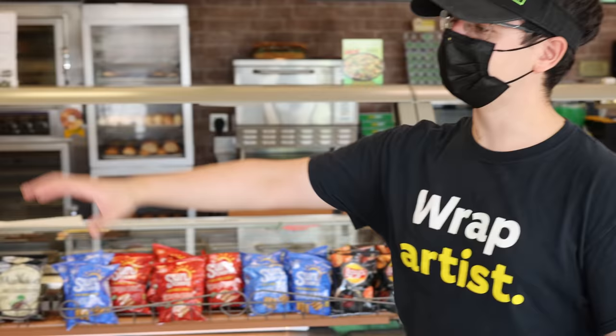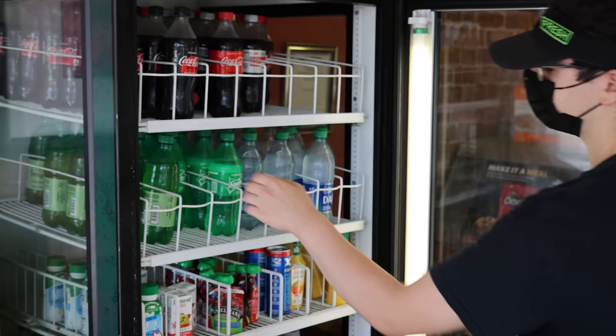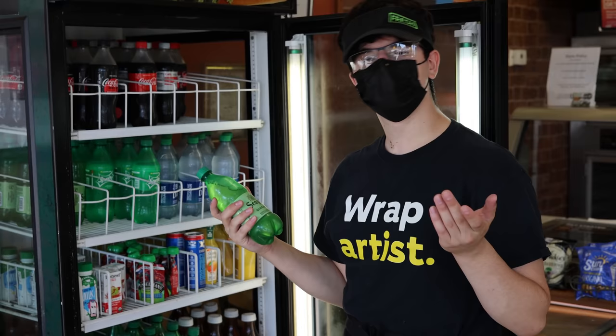Right here, we got our entire soda beverage place. In case you didn't know, my favorite drink is Seagram's ginger ale. Such a go-to drink. So this is where we keep all of our sodas. You ever want a nice refreshment, get it in this fridge.